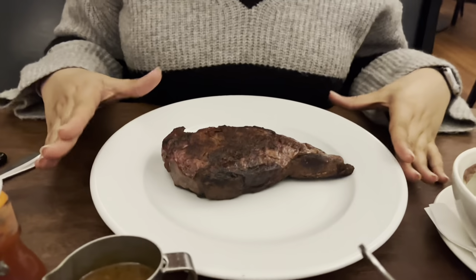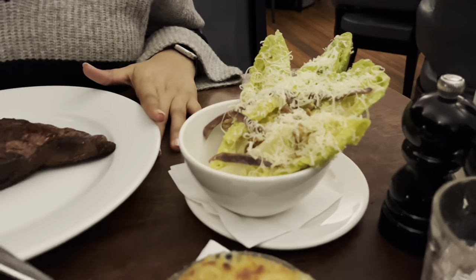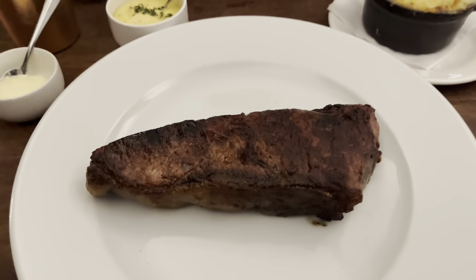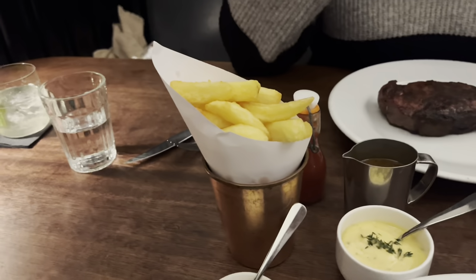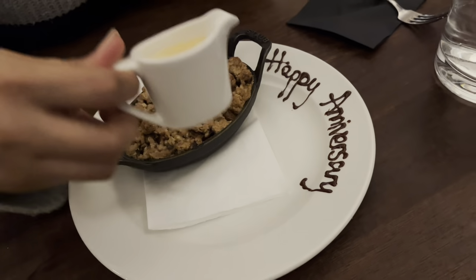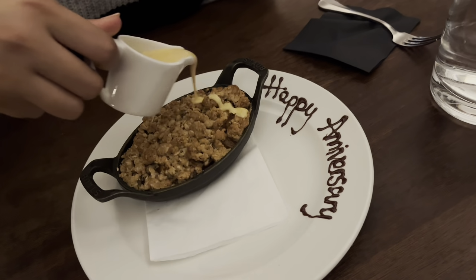You excited? I'm so hungry. What steak do you have? Sirloin medium rare. Perfect. We've got a little bit of Caesar with anchovies? Yeah. And salad. We've also got some mac and cheese. I got the sirloin medium rare. What's that? Hollandaise sauce, blue cheese, and triple cooked chips. Yummy. Bon appetit. Wow. So I put it everywhere. Yeah. Happy anniversary, baby.